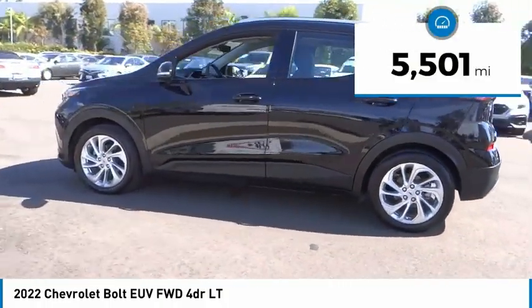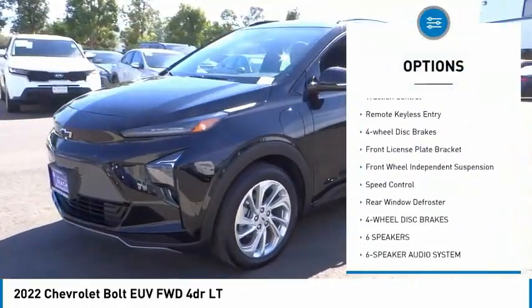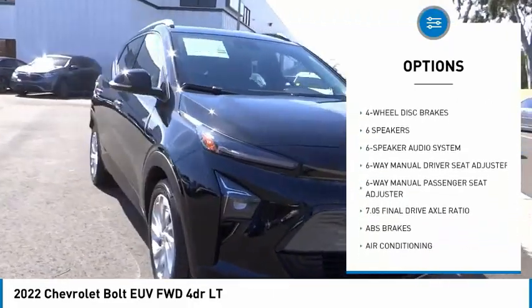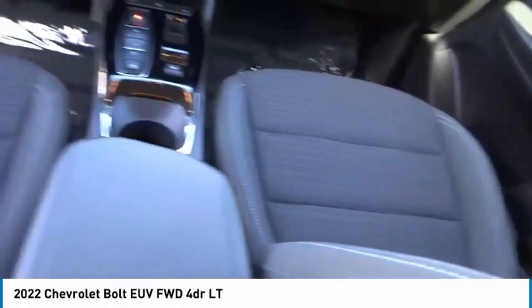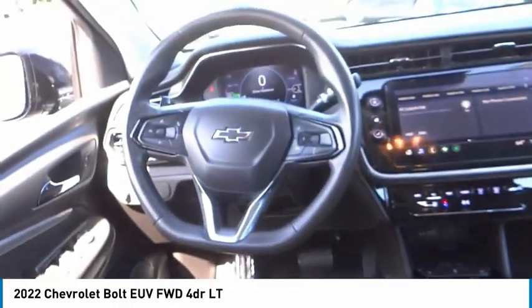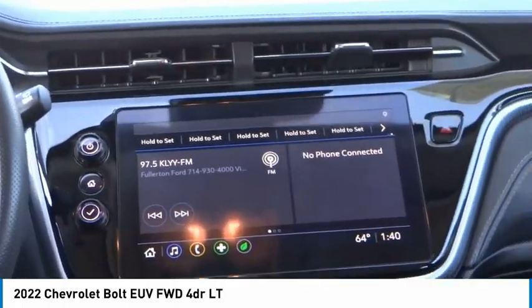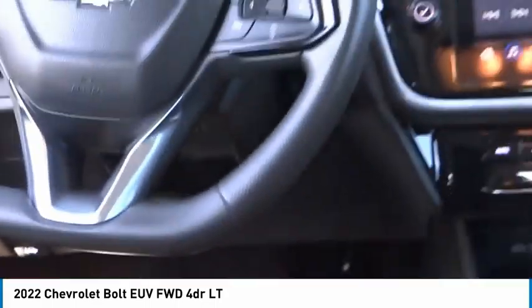Here are some of this vehicle's great options: electronic stability control, alloy wheels, brake assist, traction control, remote keyless entry, four-wheel disc brakes, front license plate bracket, front wheel independent suspension, speed control, rear window defroster. This beauty is sure to make you the talk of the neighborhood. So call or drop in for a test drive today.